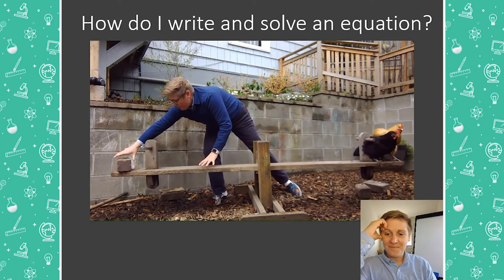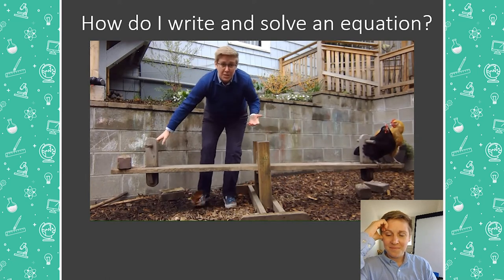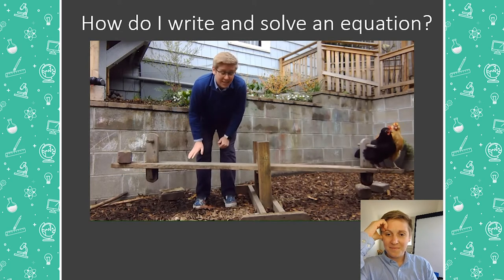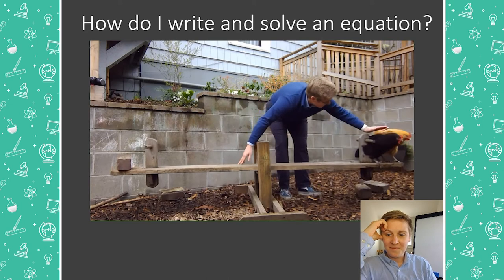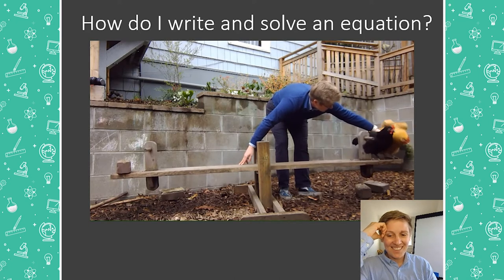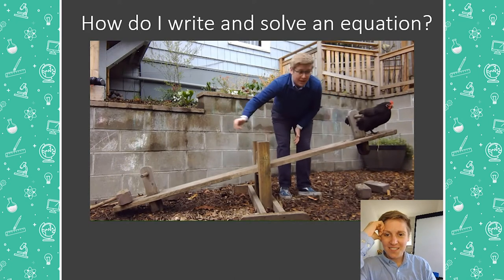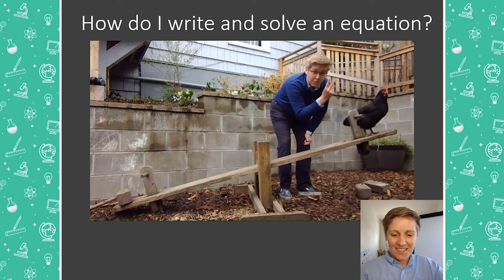Now, if I wanted to solve for the weight of one chicken, how would I do that? So if I were to take one chicken off, I can see here that one brick weighs more than Charlie weighs. So think about that for a second. One brick equals the weight of two chickens.